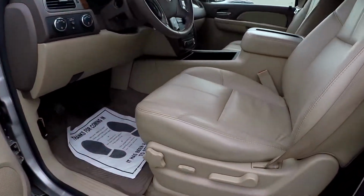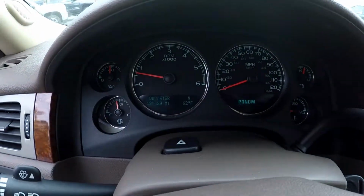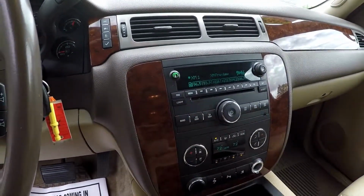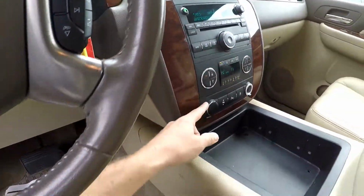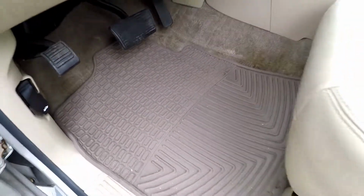Looking inside the Tahoe, you do get some power, multiple adjustments here for the driver's seat. It's a nice tan leather. 132,529 is your current mileage. You've got AM, FM, satellite radio. It does have a 6-disc CD changer in here. All your climate control functionality just below it there. Multiple power ports. Then all the flooring is going to be tan. It's going to be protected by these all-weather mats.